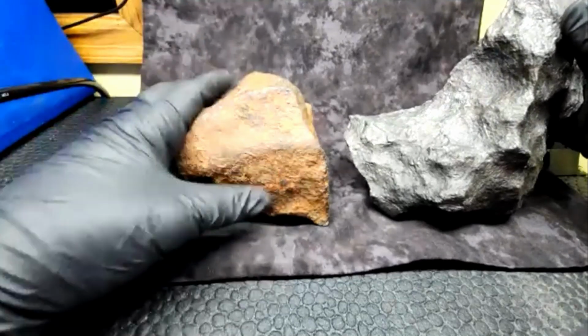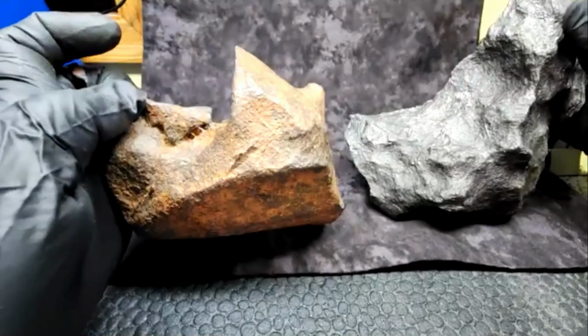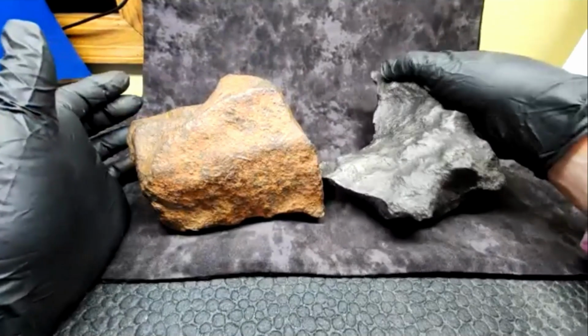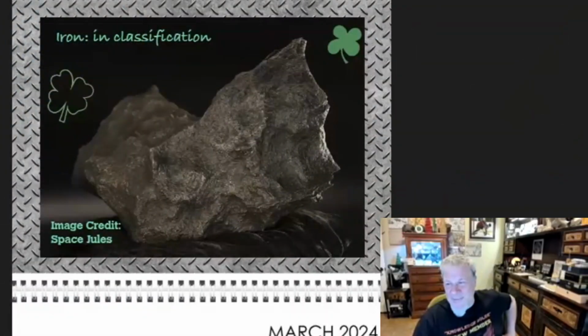Yeah, that is awesome. You want to try to remove as much rust as you can before you put it in the tank. That's my 2 cents. Oh, wow, we get free advice. I didn't expect that. Nice.